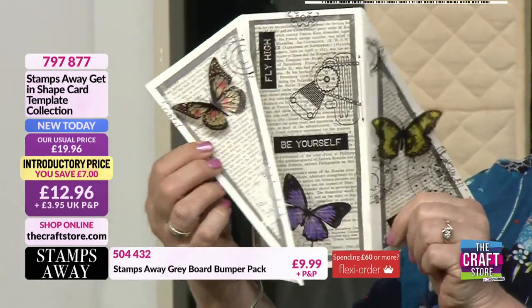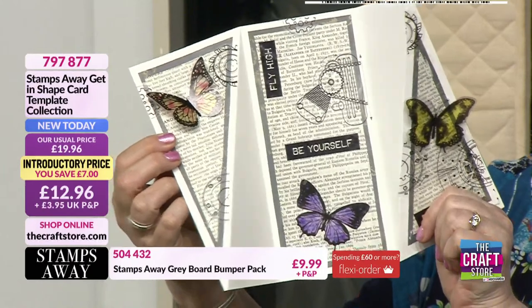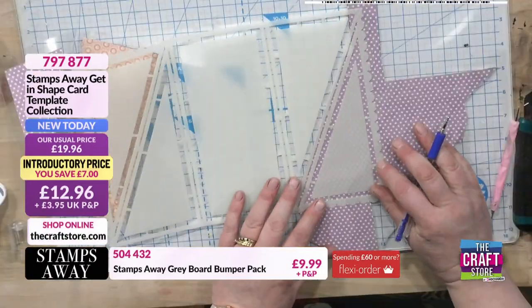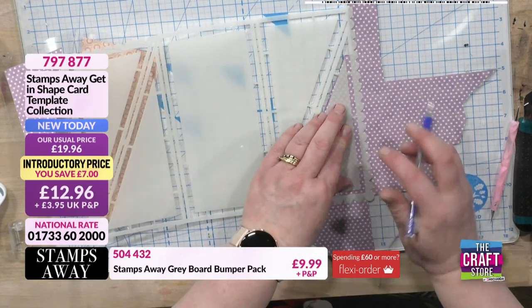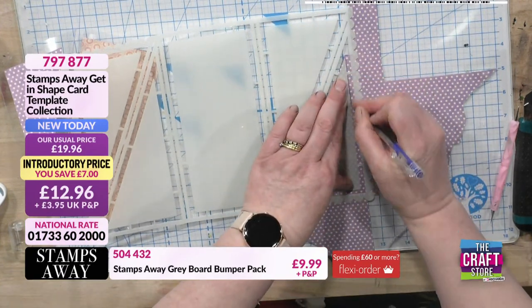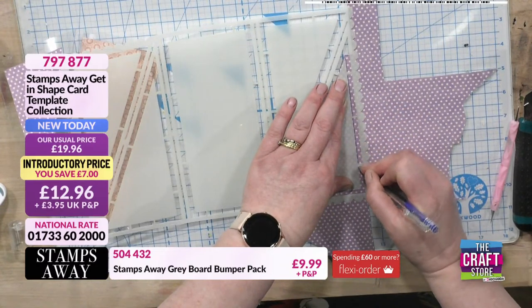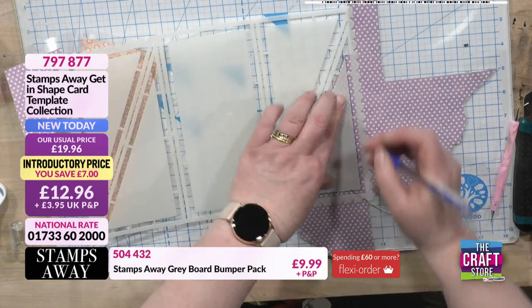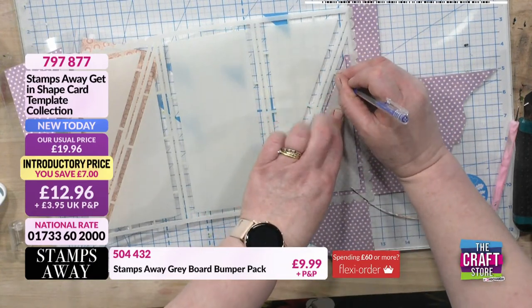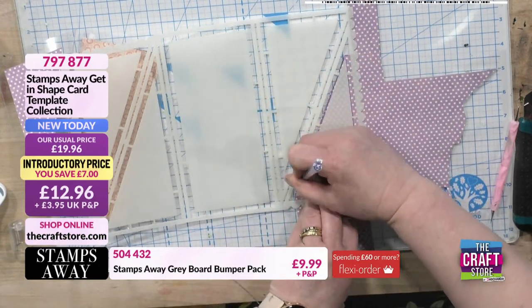I was also just going to say that on the template, you'll see that you've got an outside and an inside, so you can actually do a double mat if you want to. But for time, I'm just going with a single mat here. But I could do a coordinating paper. We've tried to make as much out of the template as we can.